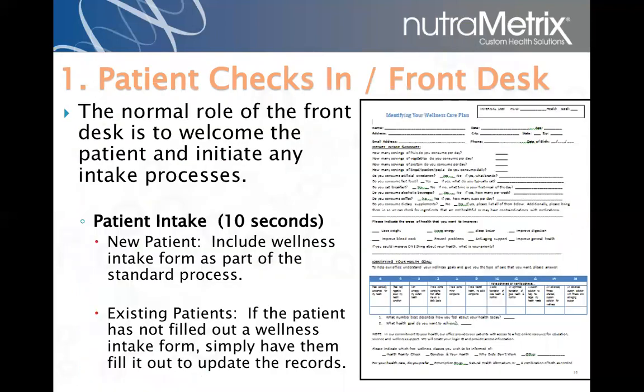Okay. So step one is always to welcome the patient. This usually includes handing patients a clipboard, as I said, with some intake forms to fill out, and we simply add the wellness intake form to this clipboard. For existing patients who have already filled out most of that paperwork, we just inform them that we're updating our records and ask them to fill out the wellness intake form. It takes 5 minutes for them to fill it out.